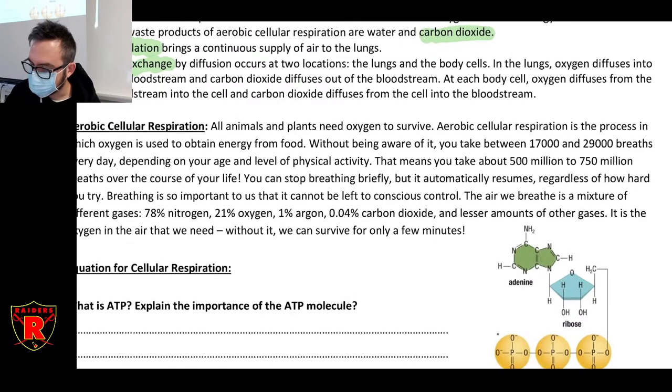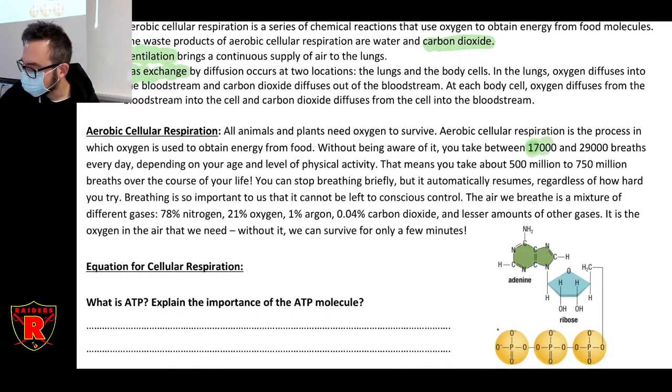So you may not be aware of this, but you're breathing about 17,000 to 29,000 times a day. That's a lot. That's crazy. So there's a lot of ventilation happening. You're breathing maybe 25 times a minute.